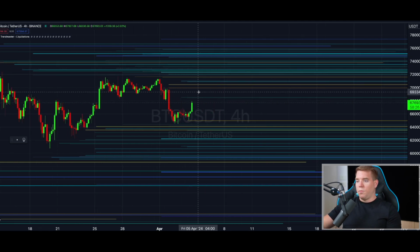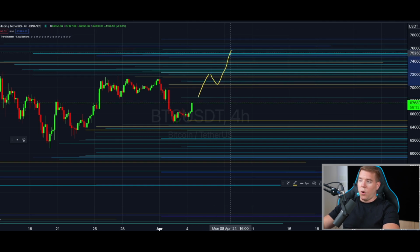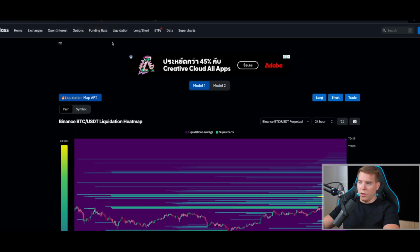That could propel us immediately up into these areas where we see a lot of cascade liquidations on the short side, and that will then create a squeeze when that pushes us all the way up here. That is definitely in the cards, but we have to wait for the ETF inflows to be released today.